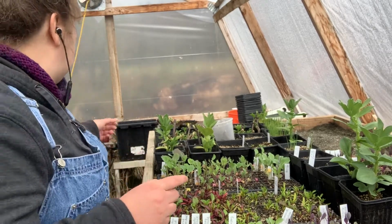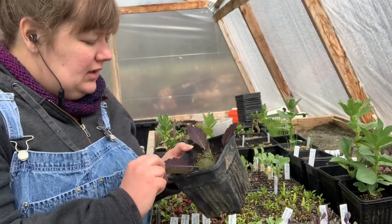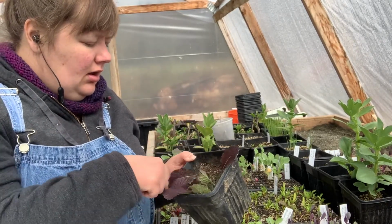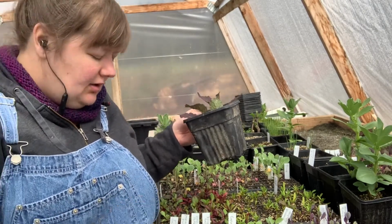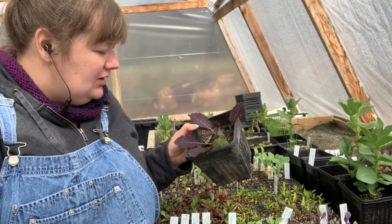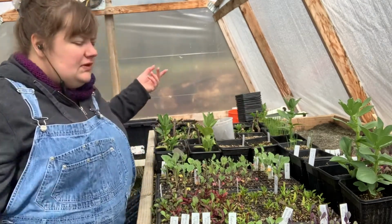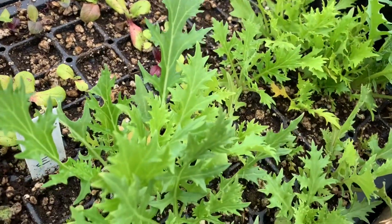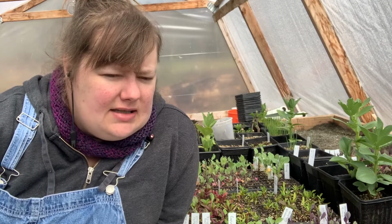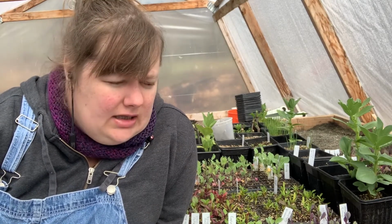Mustards. This is a purple mustard. It is doing exceptionally well. We started it in our seed trays, and it quickly took over, so we had to transplant it out. Mizuna is another one. It is my favorite, kind of a mustard green. It's not as sharp as most mustards. It's really delightful. We eat it fresh or you can stir fry it up.